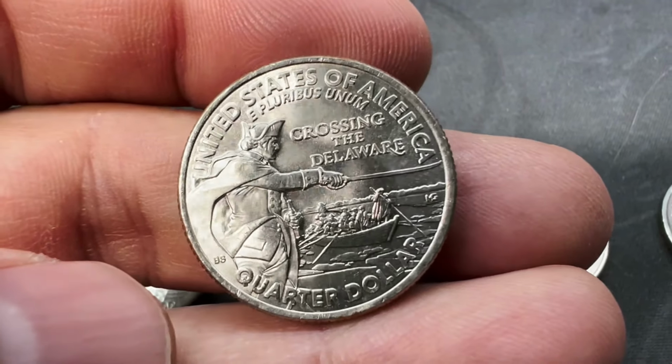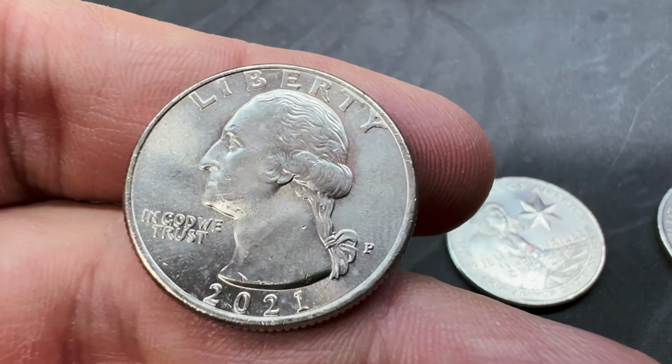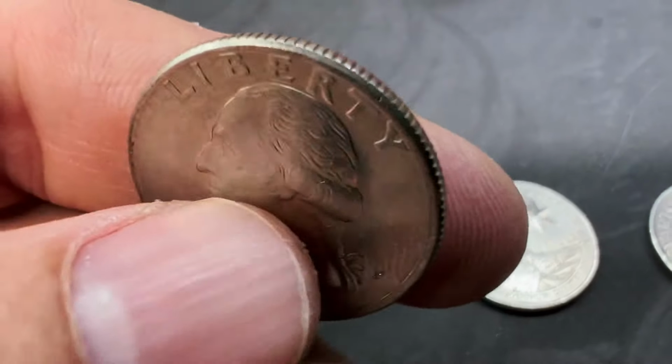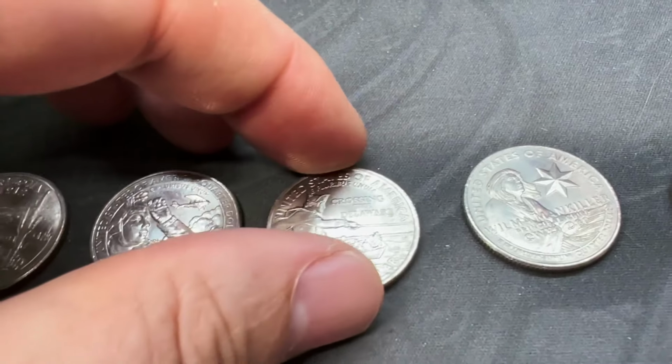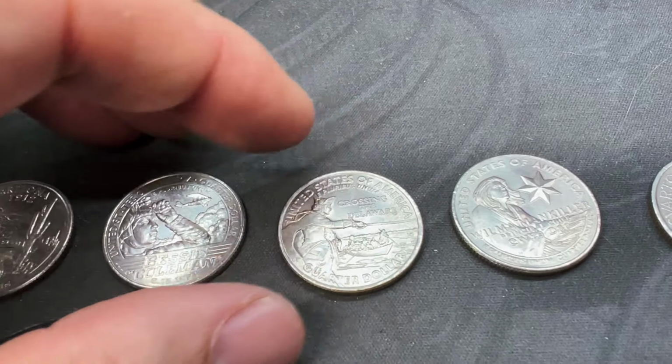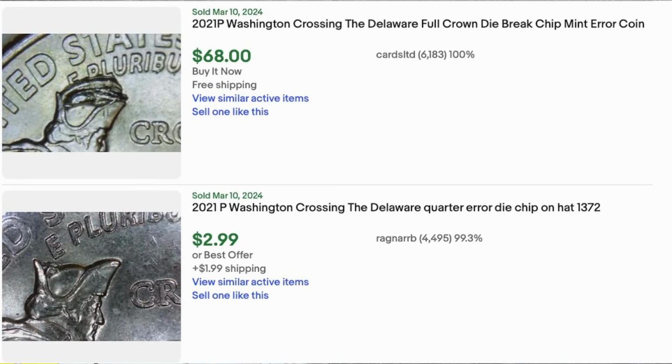I don't find as many as I used to. This is actually a pretty nice looking coin. We've got some fingerprints on it, but in general, the condition of it's pretty good. Now, the size of the die chip, again, makes all the difference in the world. One like this on eBay, I saw for kind of like in that $1, $1.50 up to about $3. Again, some people charging shipping, $1, some people not.